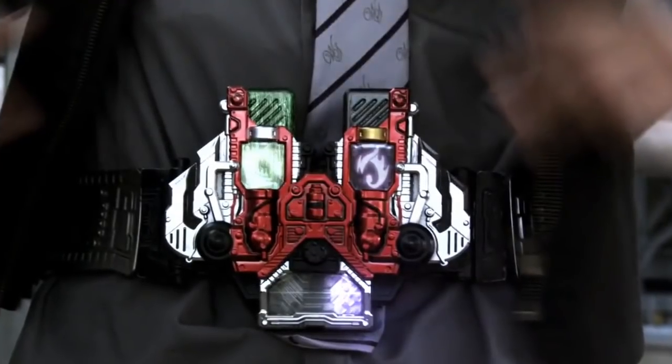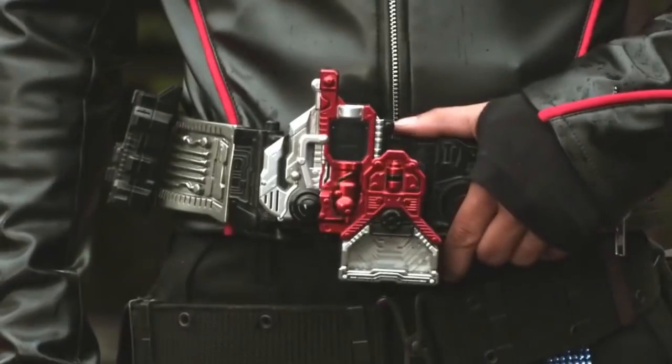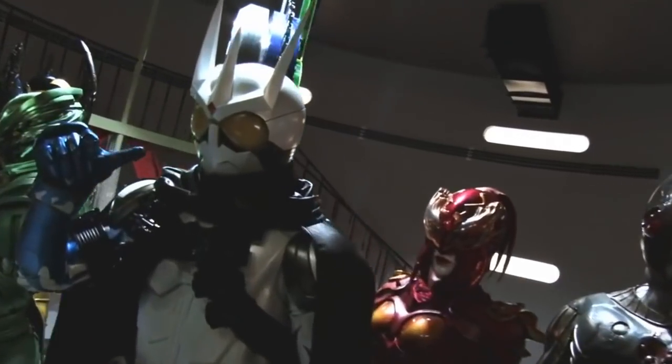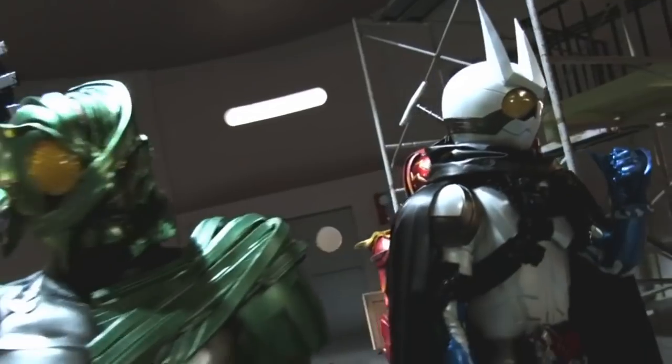One of the first things he sees is Double, so he copies the Double driver in his own image and constructs his own purified Gaia memories, one for himself and one to send into each of the Sonozaki family members there, turning them into his own puppets.